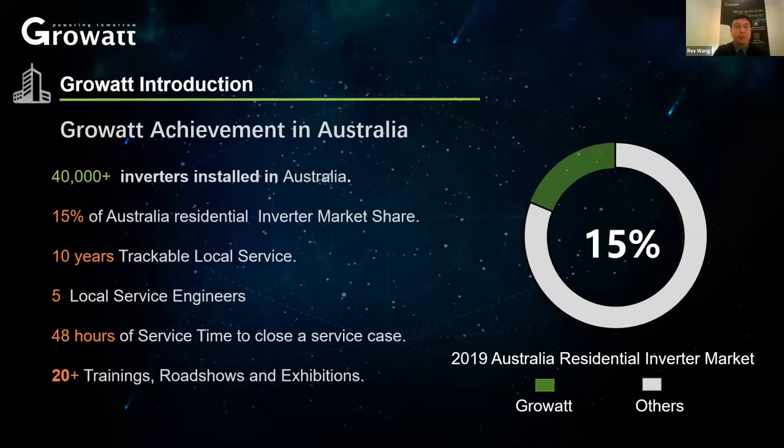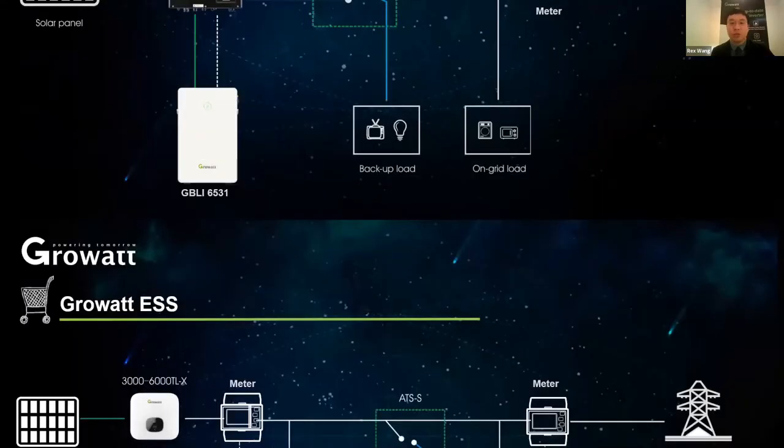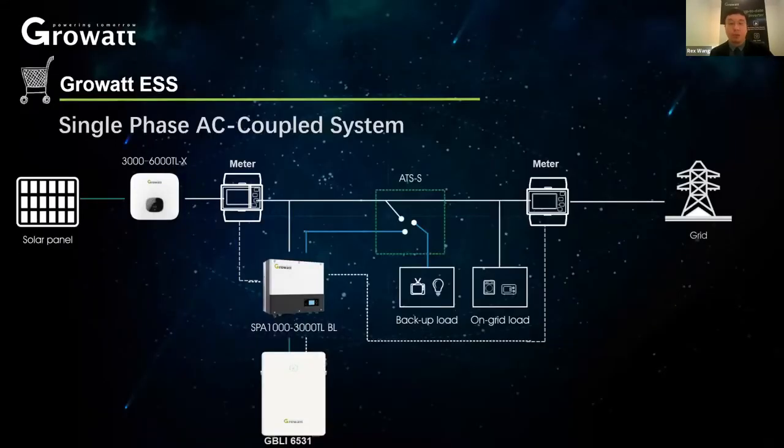So this is our hybrid inverter product. This is what we use the most in South Australia, the SPH. It's a single-phase low-voltage battery inverter. Also, the Australian market is a mature market, so obviously, there are many existing solar sites. We use the AC coupled SPA for updating an existing solar system into an energy storage one.